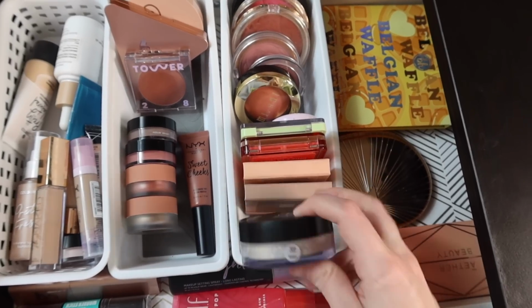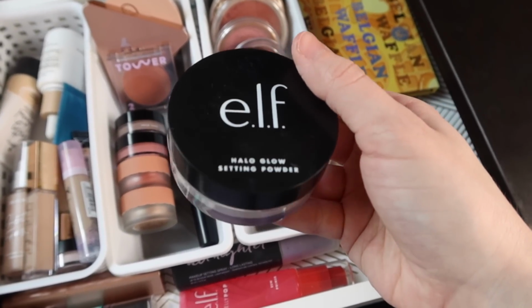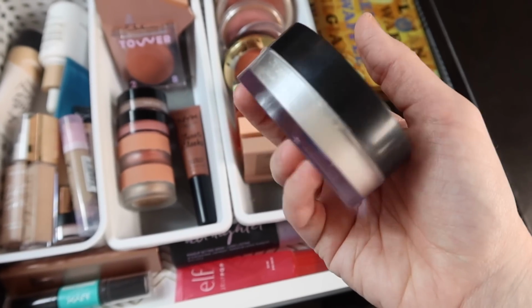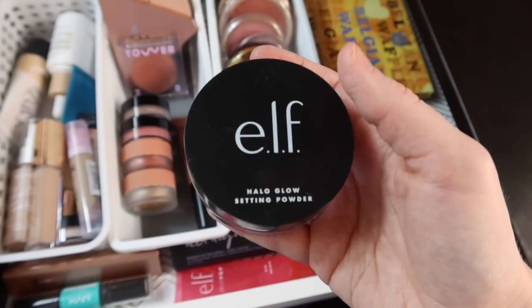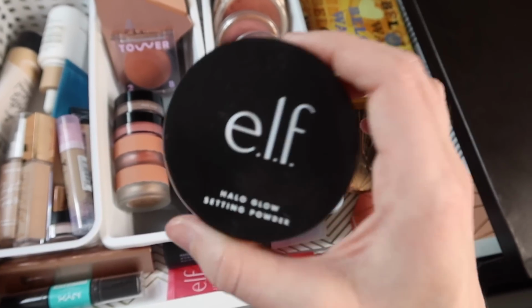You know, I'm actually going to go ahead and put this in my everyday makeup drawer too. This is the only other powder that I have besides the Kosas one. This is the e.l.f. Halo Glow Setting Powder. I think this should just permanently live in my everyday makeup drawer because I use it just about every day as my under eye setting powder. I prefer it over the Kosas one for that, so since I use it every day, I might as well go ahead and have it in my everyday makeup drawer.